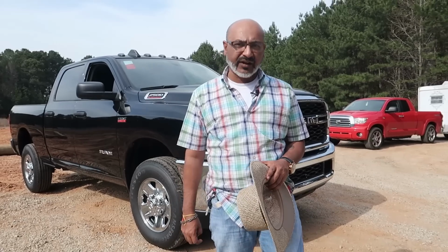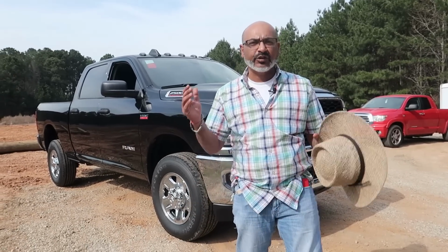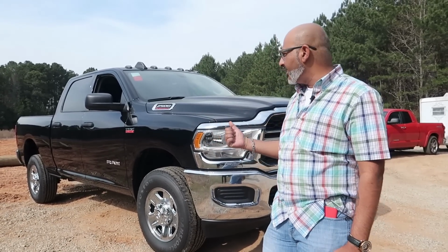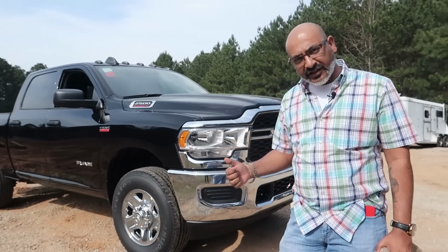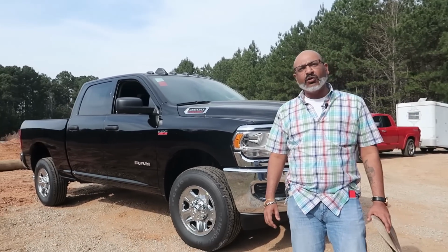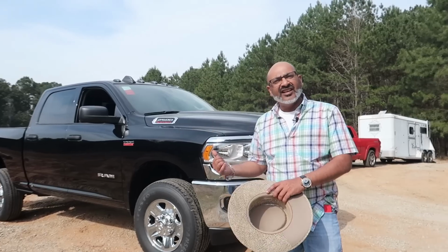Ram 2500. Guys, the heavy duties have started to hit the dealer lots, and this is the first one that we have received. It is a base Tradesman. I know everybody's been talking about the big 12-inch screen and all the luxury features, but guess what, guys? This is an amazing truck too. Let me talk to you about it.